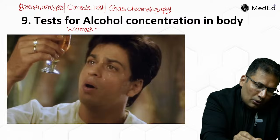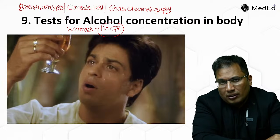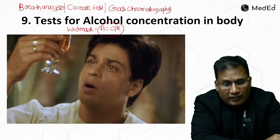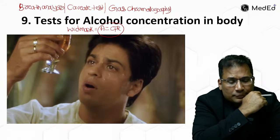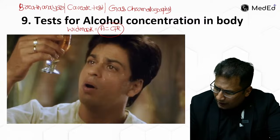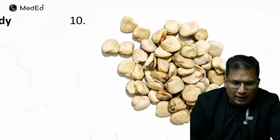Widmark formula: A is equal to CPR. We discussed this in FARRE classes. A means alcohol concentration, C is blood alcohol concentration, P is body weight, R is a constant. The constant in males is 0.6, in females it is 0.5. Okay. So any other test? Widmark formula, yes, that's great. Okay, and the last question of the day.